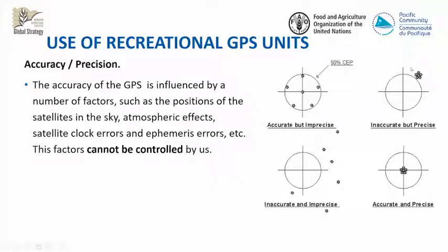But I think the easiest for me to understand the concept is precise and inaccurate. So we are not getting the right location, but all the points are hitting in the same place or very close to each other. This is precision. All the points all together, even if they are in the wrong place. And accurate and precise is like we have the right position and all the points close together.